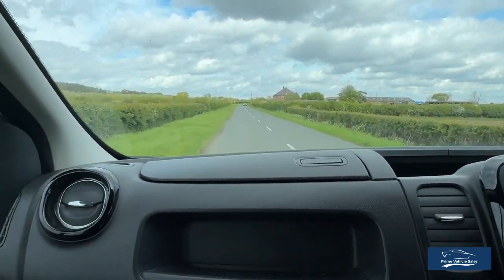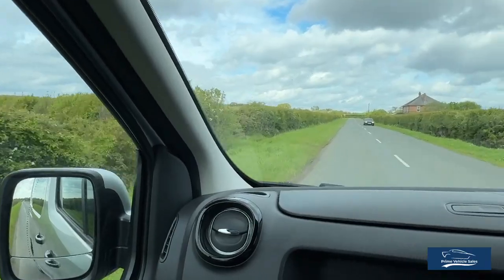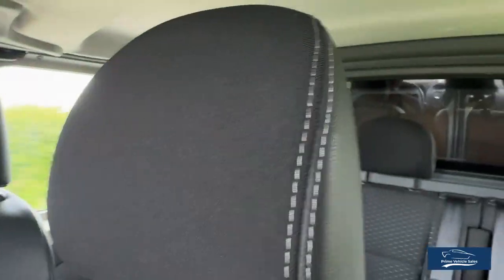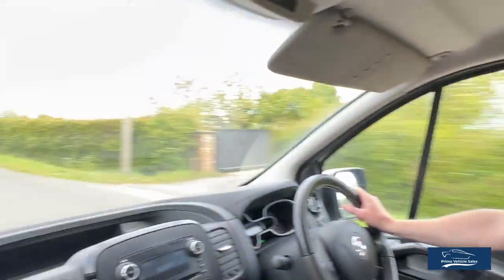Good straight van, really. So low mileage, 55,000. We've got two service stamps, 2020 and 2024. Just had a service done on it.